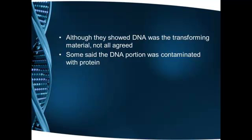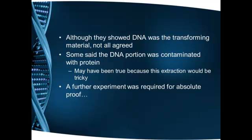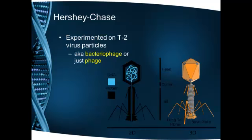So they said that there was probably some protein mixed in with that, because they knew that the chromosomes were made of both DNA and protein. So they thought that that wasn't conclusive enough, and that there should be more experiments. And there was. So Hershey and Chase decided that they would conduct an experiment also.